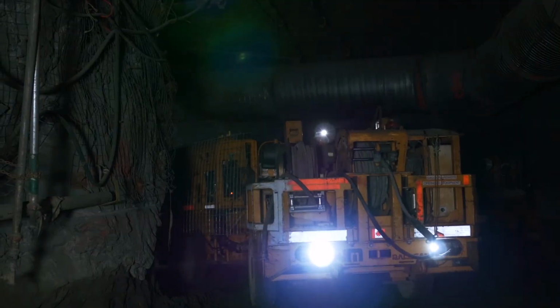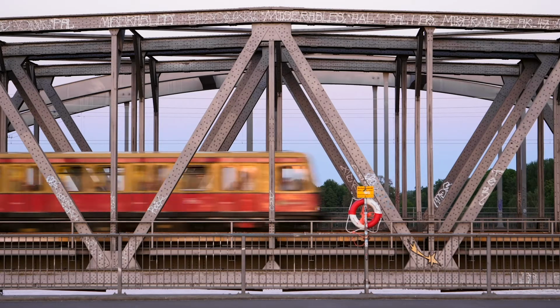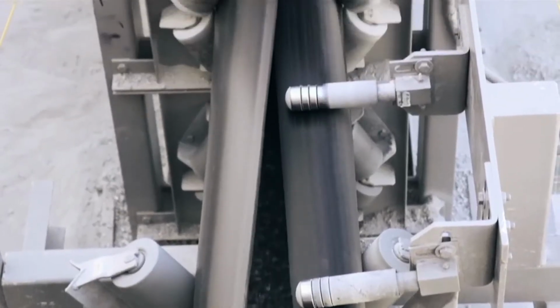There was one that came up with a solution that was completely outside of the field of mining or industry altogether, looking at basically technologies that are used for moving people and how that could be applied to moving ore. The whole point is to think outside the box.